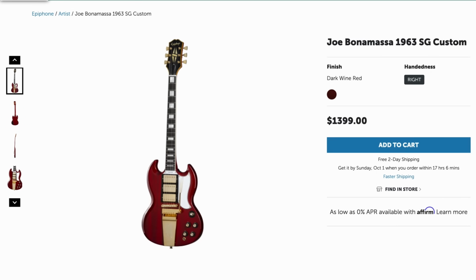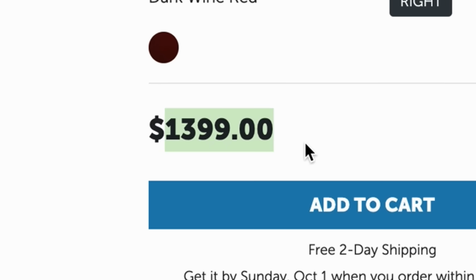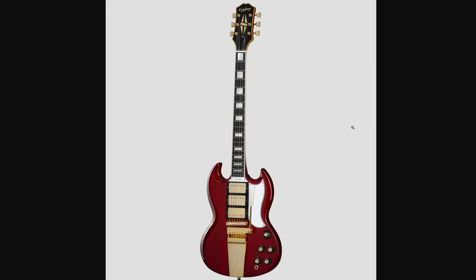And then the yearly Joe Bonamassa October release came out. This time it's a 63 SG Custom. Seems really expensive for not having the Gibson pickups like some of the previous offerings we've gotten, but it's kind of cool. It's a red SG. I'll pick one up to document it because I enjoy these annual releases.